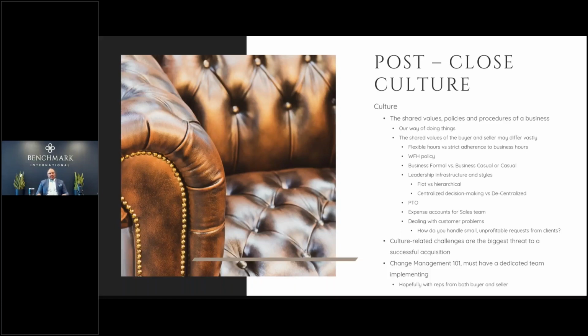We see this all the time, expense accounts for sales teams, right? A sophisticated sales team with really high flyers, you're going to expect a lot more than a lower level, small team. And putting those together can be a real challenge. We've seen this one too, customer problems. A customer calls, they've been a customer for 20 years with the seller. I've got a problem I need to fix right away.